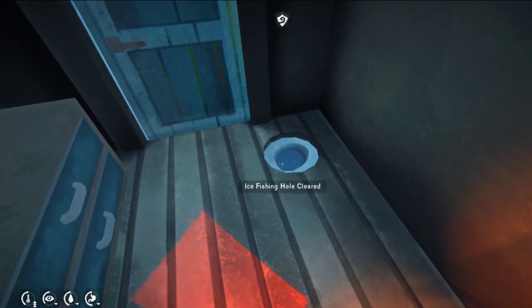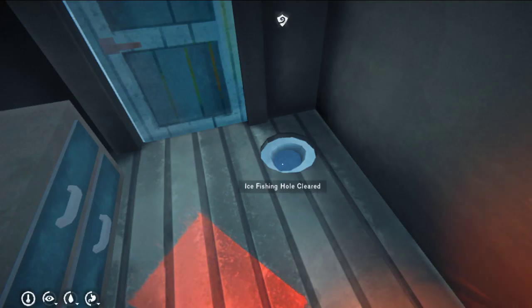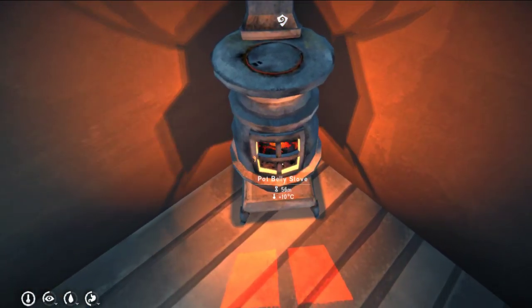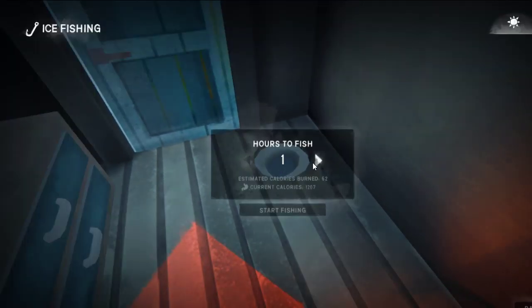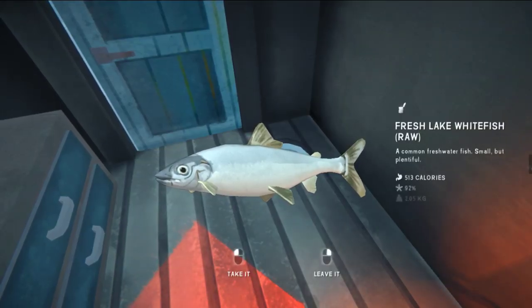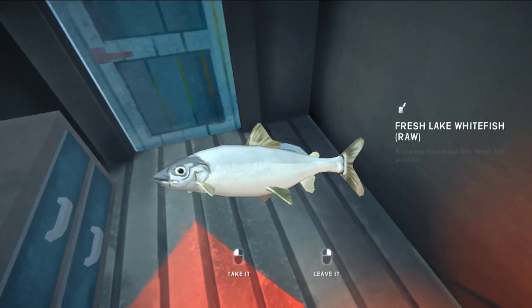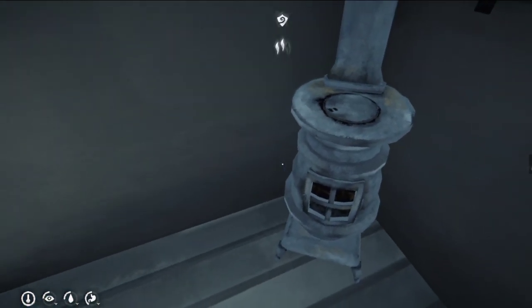We have an hour and 27 minutes. So we're going to fish for an hour. And we did not catch anything. But we're all the way warmed up. And we still got 56 minutes on our thing, so we might as well fish for another hour. Let's fish for 2 hours. Whitefish, oh yum.